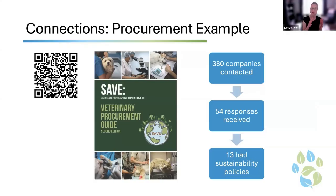It falls into, if you remember, we talked about scope 1, scope 2, and scope 3. Scope 3 is sort of all that other stuff that we have a lot less control over because there are many integrated supply chains.